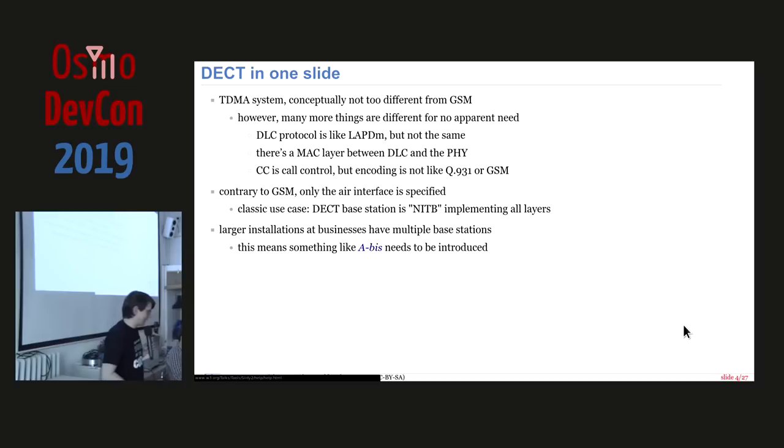So I don't really want to talk too much about DECT, just a very few things in the beginning about it. It's a TDMA system working somewhere between 1.8 and 1.9 gigahertz range. So we have time slots like in GSM. We have carriers like ARFCNs in GSM. They're just a bit more wideband than GSM carriers, but otherwise relatively similar. So we also have some broadcast channels and some dedicated channels and things like that.